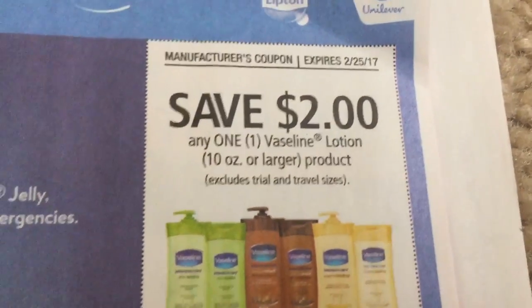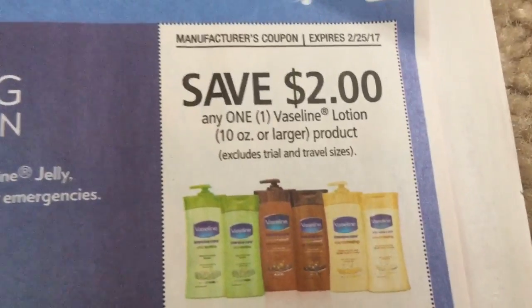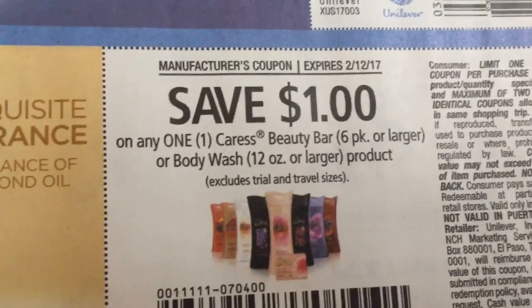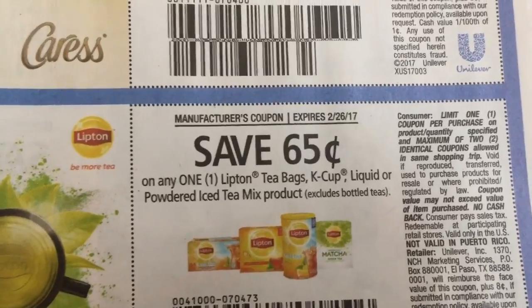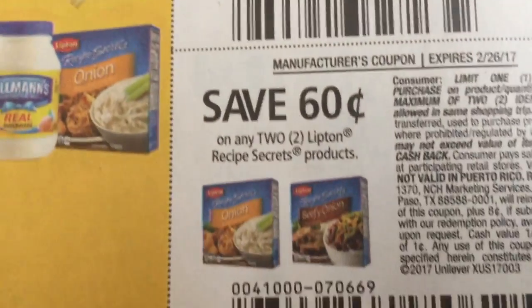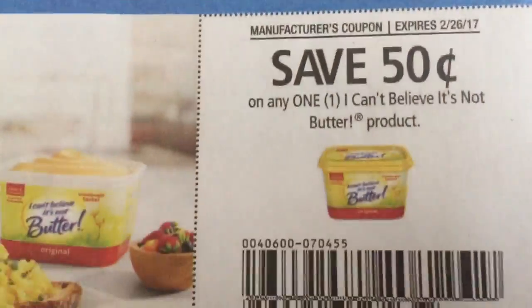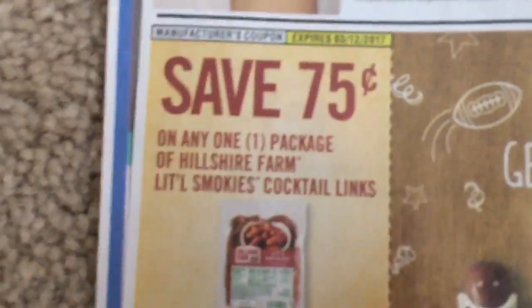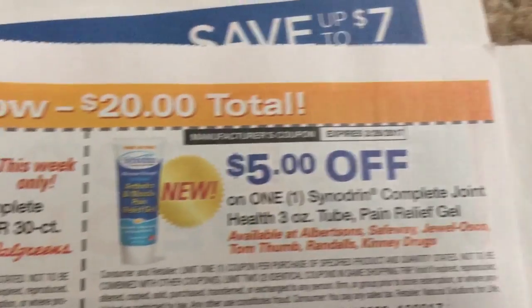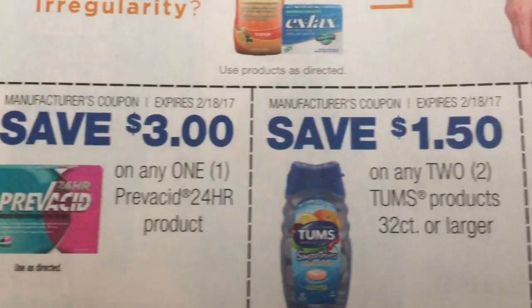We do have a new Vaseline coupon for the 10 ounce lotions. This week we have a Caress body wash coupon. These are expiring on the 12th, so not a ton of time to use them. Couple of healthcare coupons here.